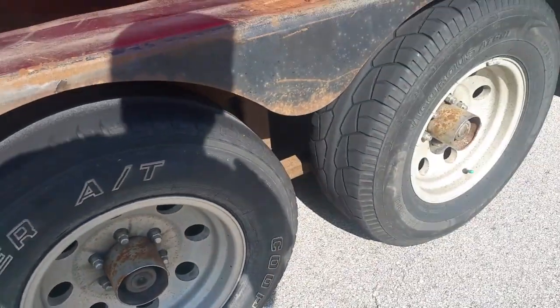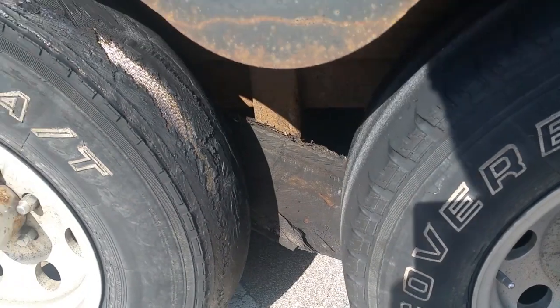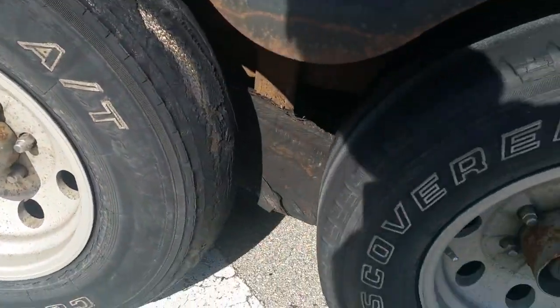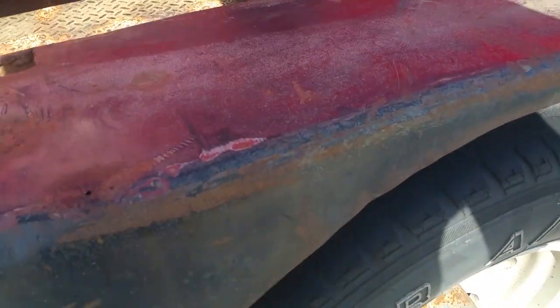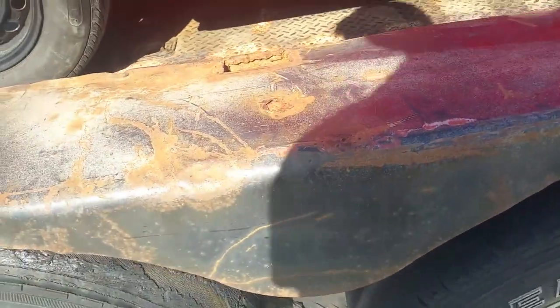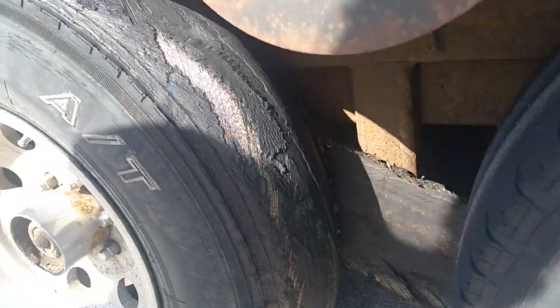The front one, it peeled off the tread. It didn't blow though. It's just the tread's making a mess. It's this one? Yeah, see the tread in there? Oh, it came untreaded. Yeah. Weird.